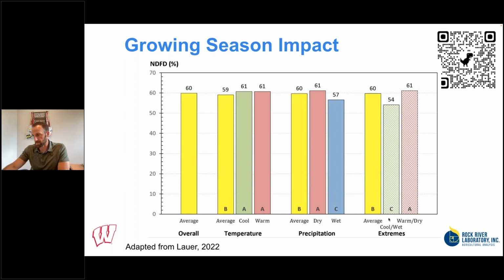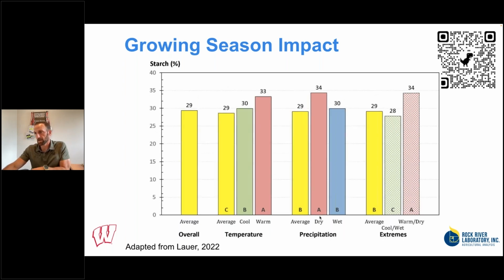In terms of extremes, I'm not going to talk too much about this, but really looking at the precipitation. I use precip the first half of the year, around a little bit before tasseling, our precipitation is going to help us project out what the fiber quality, stover digestibility will be for our corn silage. So I think we're going to be trending pretty good.